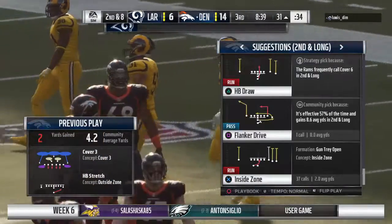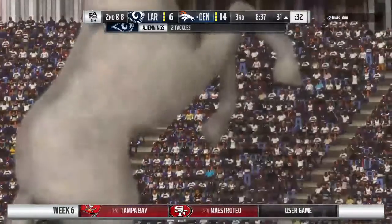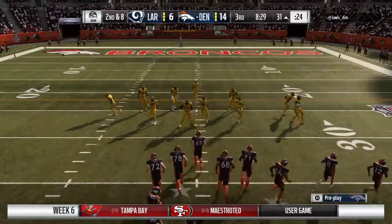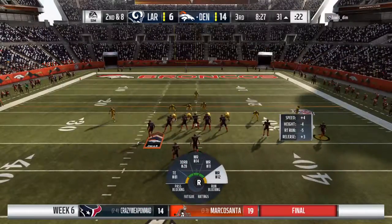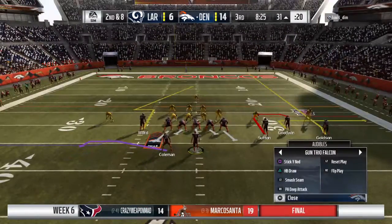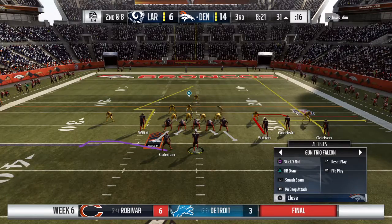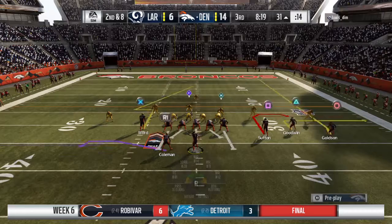2nd and 8. Well, we saw him there trying to get it to the outside, trying to get to the perimeter, but not a whole lot of room there. But there's got to be one positive to that. If you keep moving laterally, creases tend to develop as the game moves on, and they can run it back inside later.